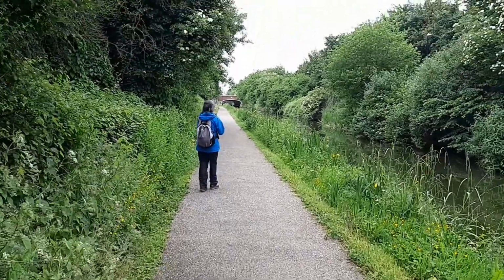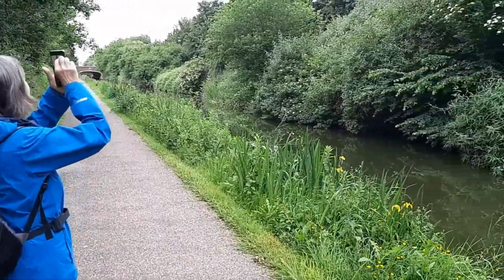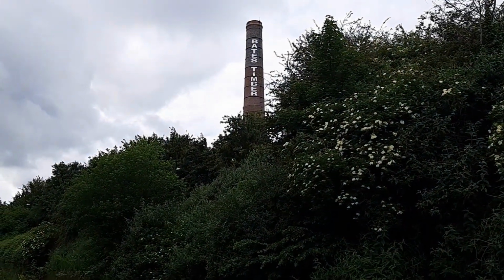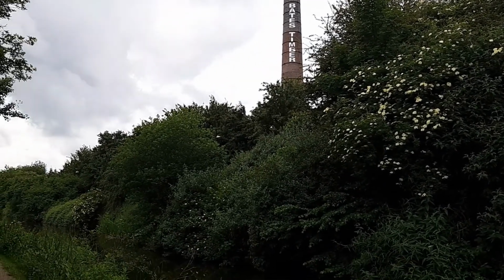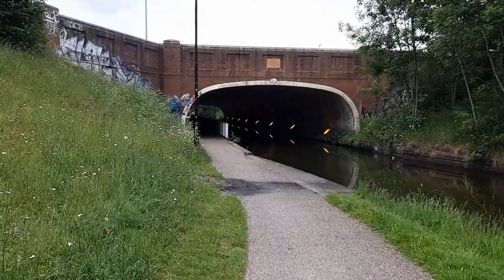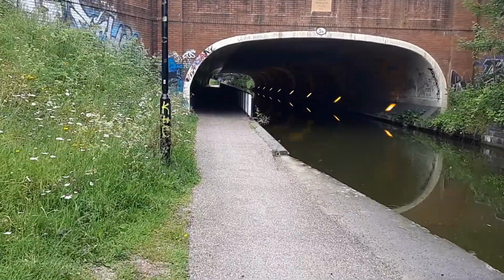Another nice straight bit coming up to a bridge. A nice chimney over the trees. And another relatively new bridge, 5B, Heath Crescent Bridge. We're in the Stoke Heath area of Coventry now.